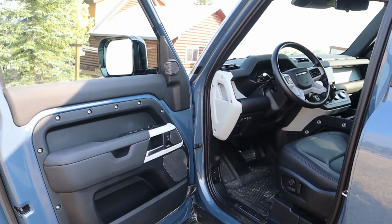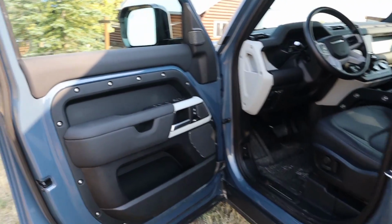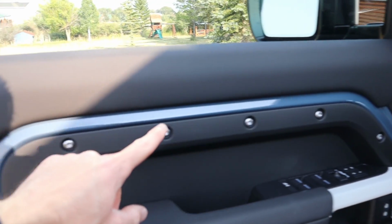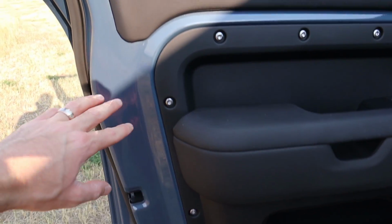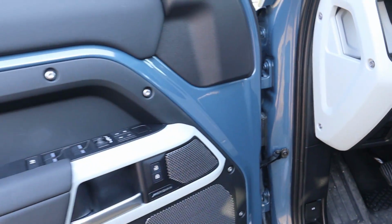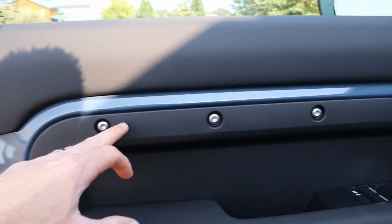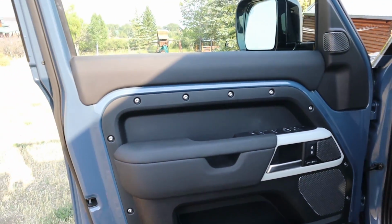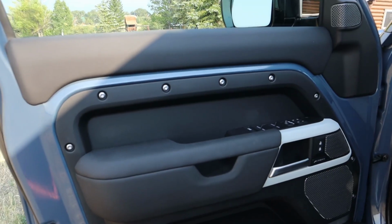Now, first off, jumping on the inside, let's talk about the styling here. You do have soft touch material all throughout the top over here. I do like this exposed door panel. So this is all this metal that matches the exterior paint color. This is that Tasman blue color. And then I do like these rivets over here as well. Kind of makes it feel a little bit more utilitarian, more rugged, definitely off-roady. Not very similar to other Range Rover products that are meant to be super premium.